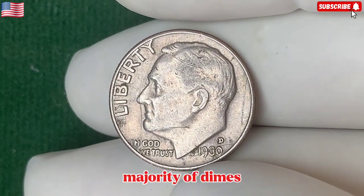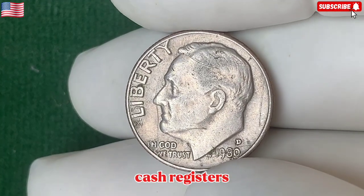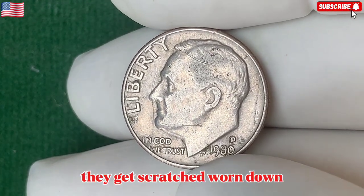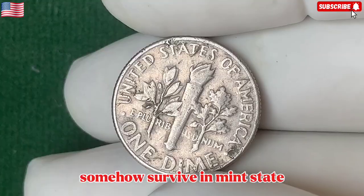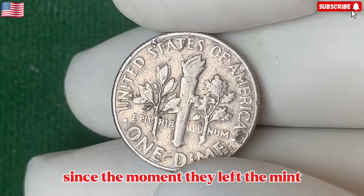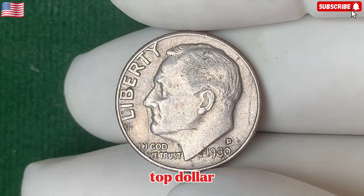The vast majority of dimes end up in people's pockets, coin jars, cash registers, and laundry machines. They get scratched, worn down, and beat up over time. But a small number of coins somehow survive in mint state, untouched, uncirculated, perfectly preserved since the moment they left the mint. These are the coins that command top dollar at auction.